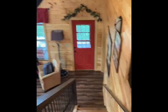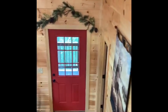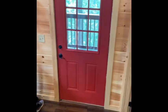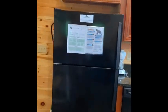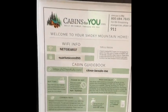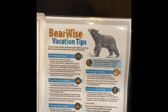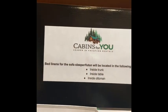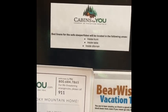We got here at like 2 something yesterday, so everyone's still asleep. But that's it, you guys. That's the full tour of the cabin. I think I got everything. So they give Wi-Fi information and Bearwise vacation tips. So this is the company, Cabins For You. They're very nice on the phone, very friendly.